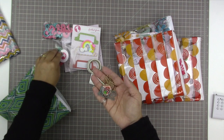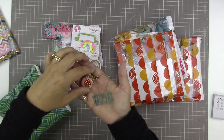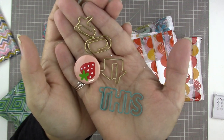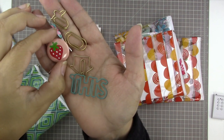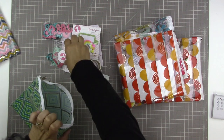And another ampersand. Another little mishmash of little doodads. It's a cute little flare badge. And that's what came in this one.